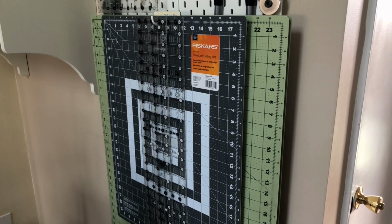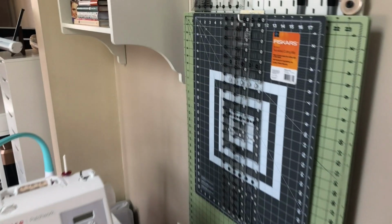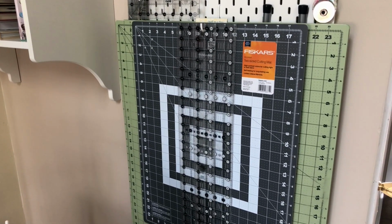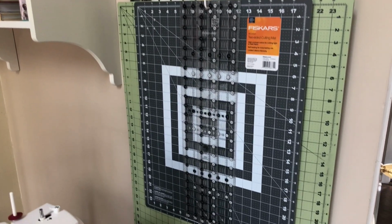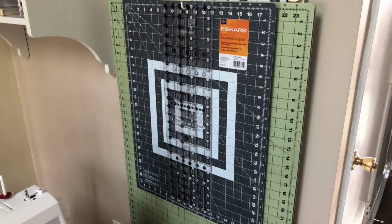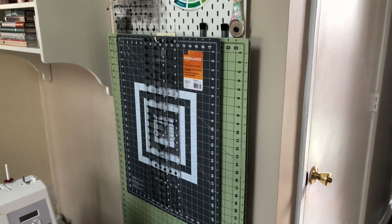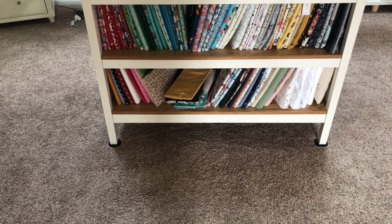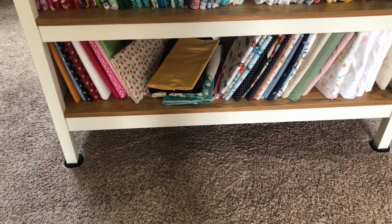So I think the old mats have just about seen their better days. They're starting to get kind of messed up and grooved from all of the cutting. And that's just part of what happens. So I did like the gray mat, so I may go ahead and plan on upgrading to a larger size soon. And we'll swing around, and you can see on the table, I have been pulling fabrics and working with fabrics. So there's a lot of stuff going on, especially on the lower shelf.